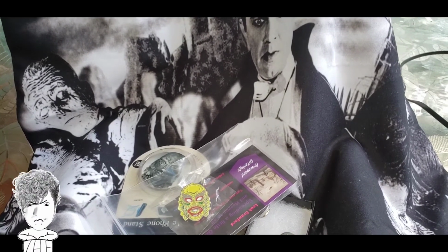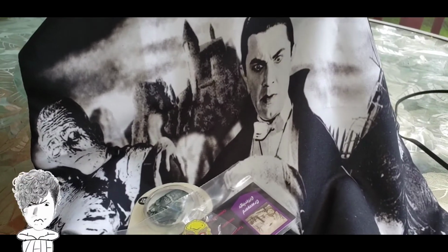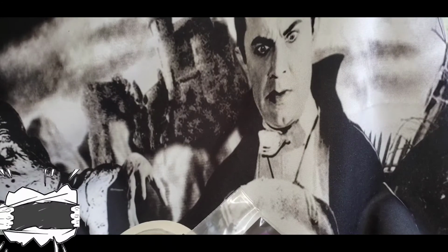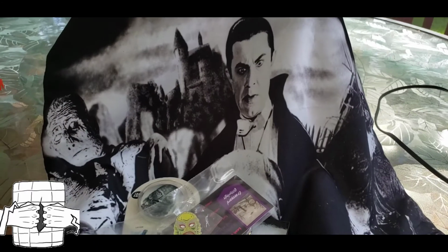I am totally in love with this box. Like, seriously, girl, Leah, you did your thing. This pillowcase is just perfection. I cannot wait to stuff it. I might just stuff it with pillow stuffing and just make it into a pillow.